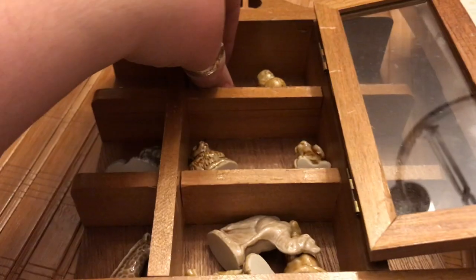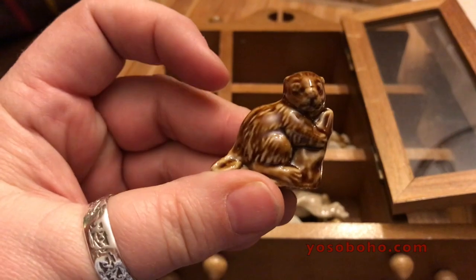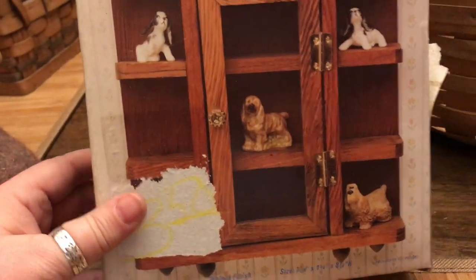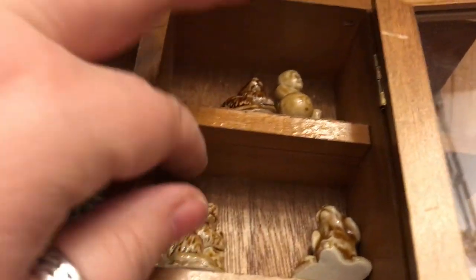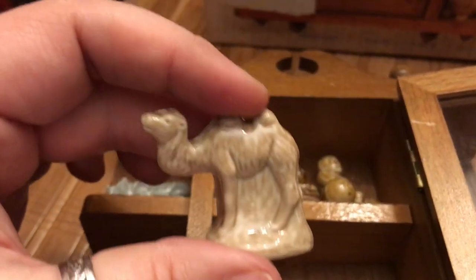So anyway, this was a super cool surprise because on the box, I think it was $2 or $3, $3.50. And I thought, I'm not paying for that little 80s miniature shelf, miniature cabinet. But, heck yeah, with all the Wade Whimsies in there, I will grab that up. Oh, look at this one. Camel.